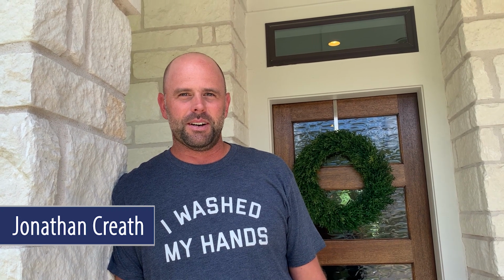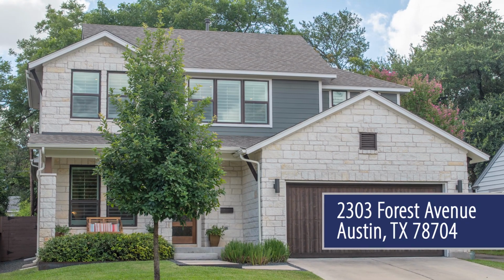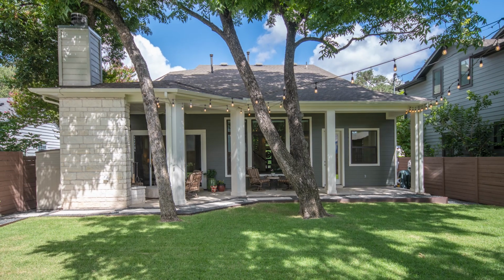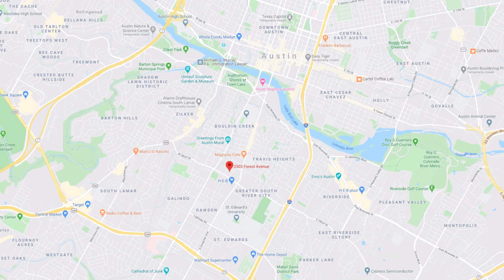Hi, I'm Jonathan Kreth with Kreth Partners of Cooper Sotheby's International Realty. We're at this great home, 2303 Forest Avenue. We've got a great home for you, about 2,400 square feet, kind of in central Austin. We're just south of downtown and the river in Bolden Creek. I think you're gonna really enjoy this property. Let's go take a look.